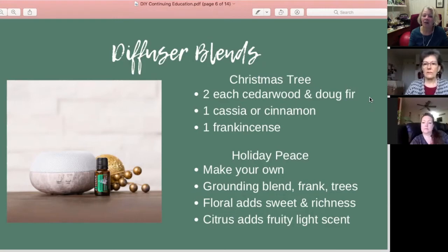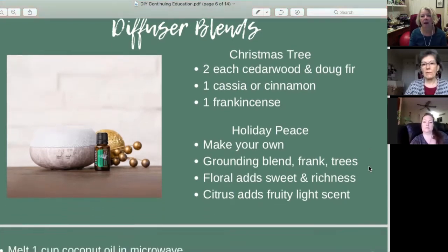And then if you want to make your own holiday piece, if you don't have that one, you can put in a grounding blend, which is the balance. You can put in the frankincense and again, the tree oils. So you can just make your own. You can add maybe ylang ylang or the bergamot just for a sweetness. Just experiment with the citrus ones. The citrus adds such a nice little fruity light scent to the tree ones. So yeah, just have fun with it.